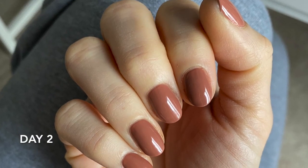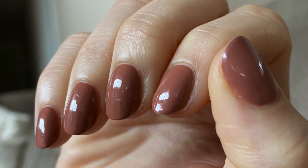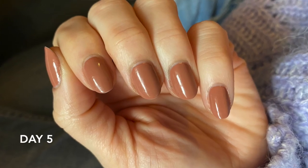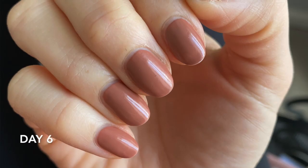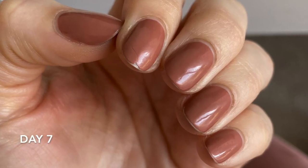I tried to snap a picture of my manicure pretty much every day. I missed the last day or two. I'll insert those here. Overall, the polish did hold up pretty well. It started to chip just on my most active fingers. I always notice chipping starts on my index and my thumb fingers. That's kind of the first indicator of when a manicure is going to go down.